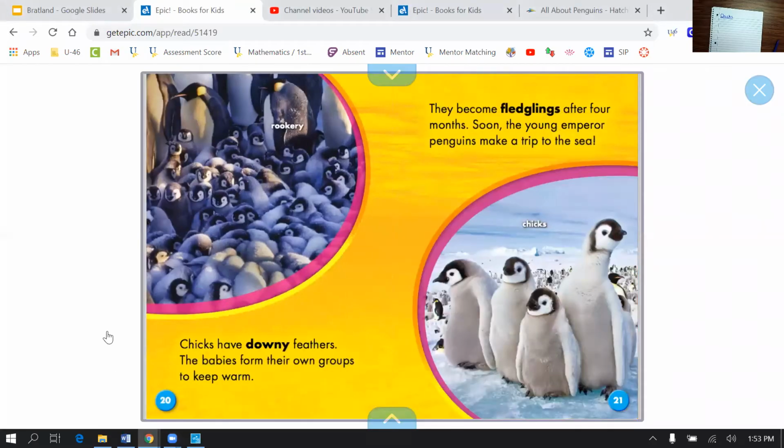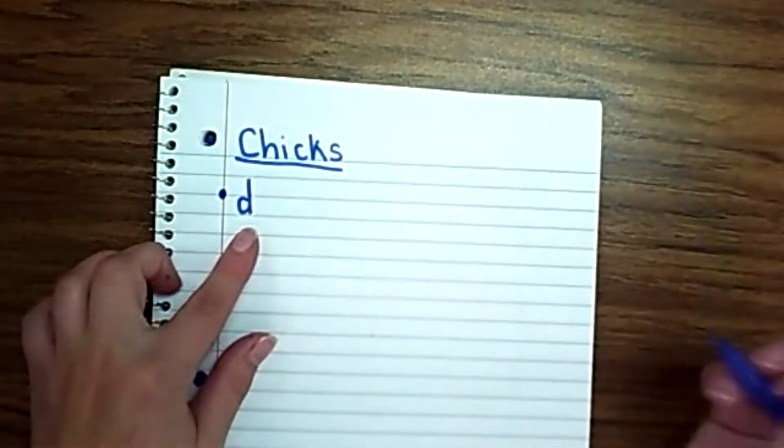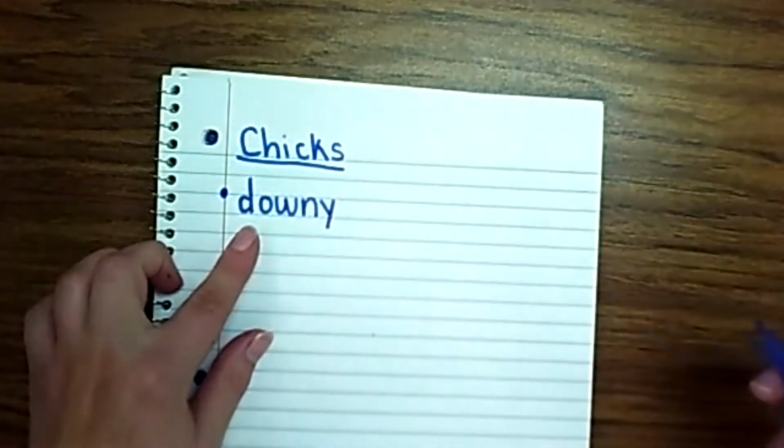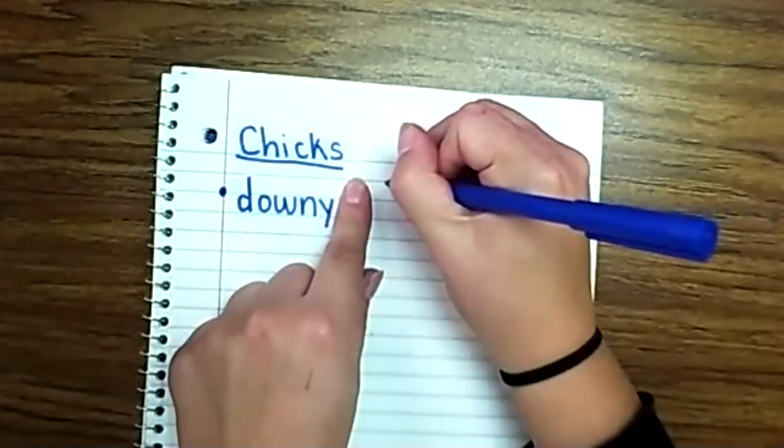Now we're going to try to write some facts about baby penguins. Chicks have downy feathers. The babies form their own groups to stay warm. We talked about feathers with the big penguins. Let's talk about them with our baby penguins too. So downy feathers also means thin feathers or super soft. So let's put our bullet pointer. Let's write downy. D-O-W-N-Y, with a Y. Downy. Finger says feathers, and let's spell feathers right this time.